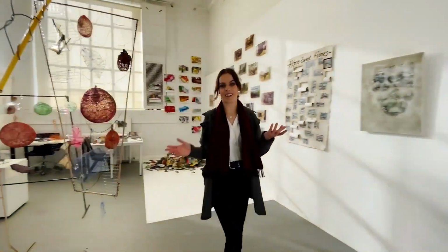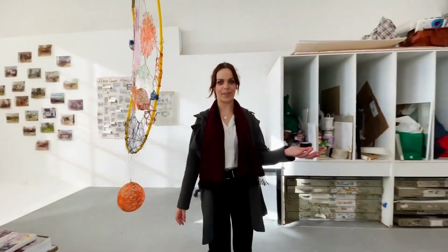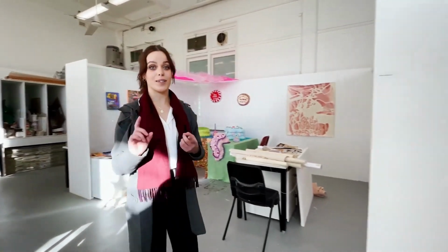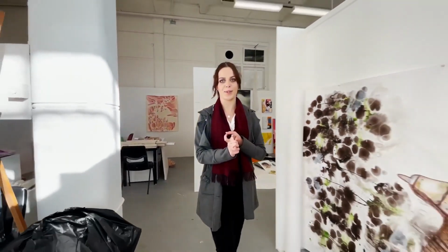Now these are our beautiful painting studios where students can work on their own works in individual spaces and are supported by our amazing tech team who can give advice on technical processes and materials to use.